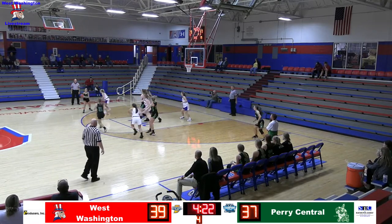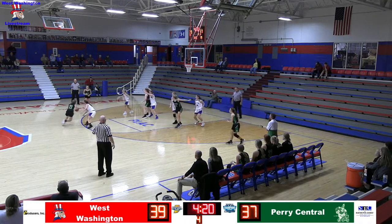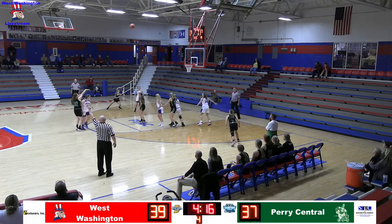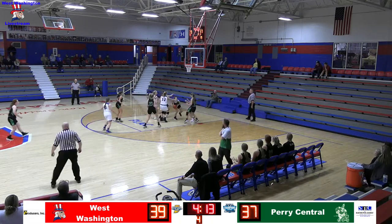Kelly now with it on the wing, guarded by Shelby. Mullis comes back and gets it. Now drives inside, kicks it back out. Kelly now goes up top. Cunningham for a 3 in the lead. It's no good. Offensive rebound.